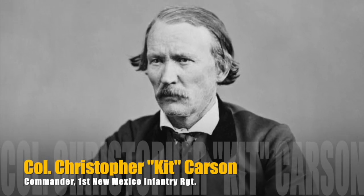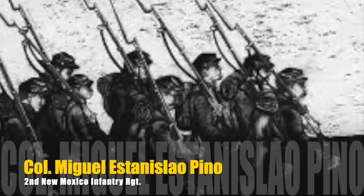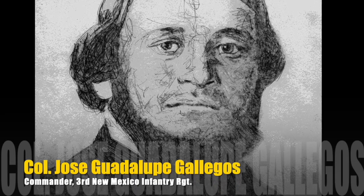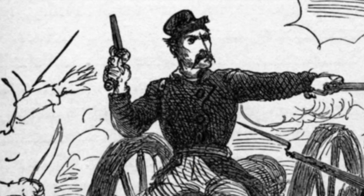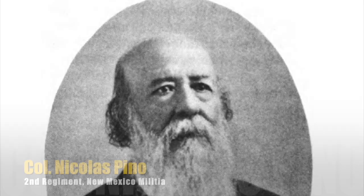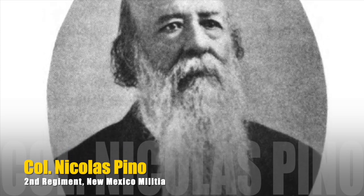Among the Union commanders was the famous frontiersman, Colonel Kit Carson, who commanded the 1st New Mexico Volunteer Infantry. Longtime Indian fighter, Colonel Miguel Pino, was at the head of the 2nd Volunteer Infantry Regiment. New Mexico Assemblyman and former Sheriff Jose Gallegos commanded the 3rd Volunteer Infantry, and the Sheriff of Albuquerque, Sheriff Armijo, commanded the 1st Regiment of New Mexico Militia, while former Mexican soldier Nicolas Pino headed the 2nd Regiment of Militia.